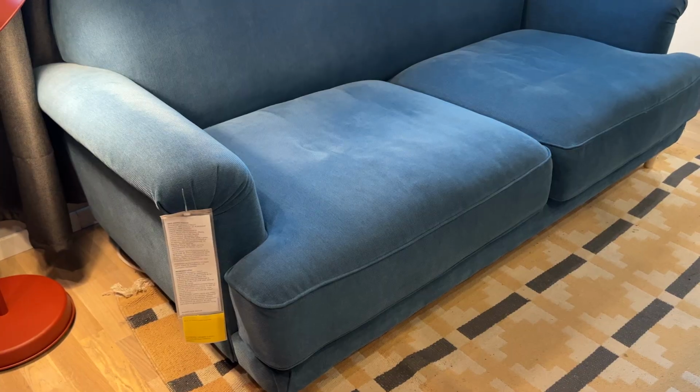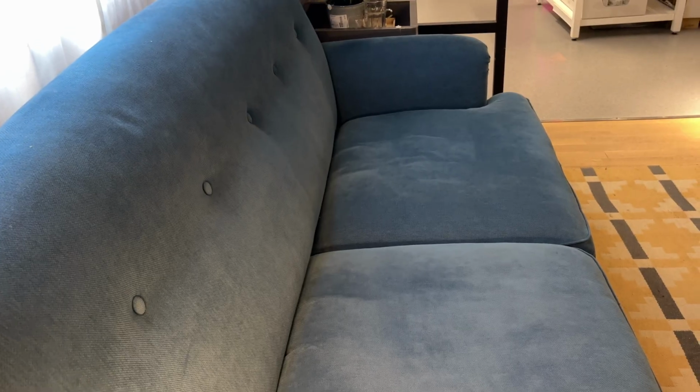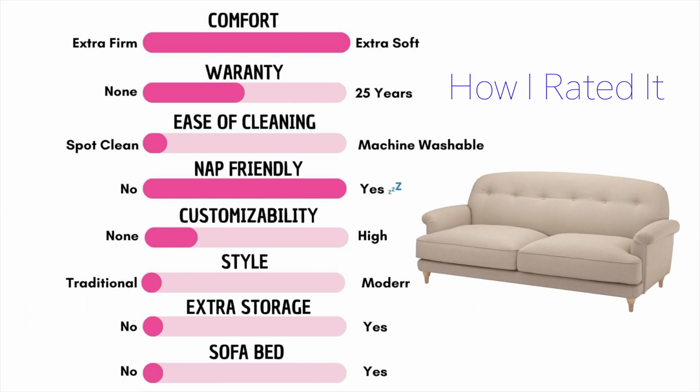I was impressed with how well it looks in the showroom, because in the IKEA showrooms is where we see how a product behaves after thousands of people test it weekly, and they're not gentle about it. Lifting the pillows to see underneath, checking every detail, pulling everything in a hurry, and most of the furniture samples look pretty beat up or untidy, but not this one.